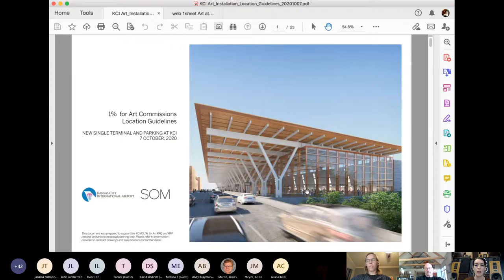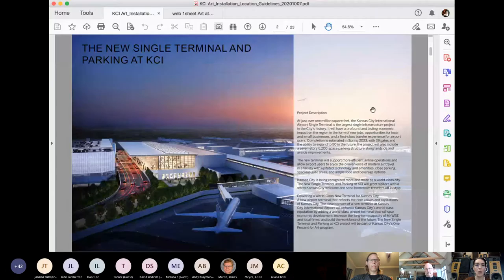So all of this is glass, as you can see. So the first sculpture location, keep in mind you'll be able to see through the glass and see it hanging in here. So that's the first part of it. Page two is the overview of the project description, and I'll let you guys read that at your leisure. This is also included in the RFQ.